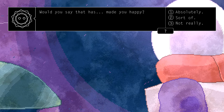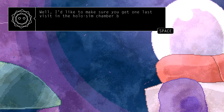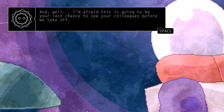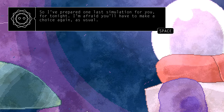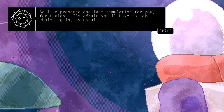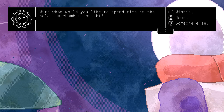I mean, certainly happier. Absolutely. I'm so glad to hear you say that. Well, I'd like to make sure you get one last visit in the Holosim chamber before you go. I'm currently devoting all the resources I can to powering up the escape ship and monitoring the conditions outside. And, well, I'm afraid this is going to be your last chance to see your colleagues before we take off. So I've prepared one last simulation for you, for tonight. I'm afraid you'll have to make a choice again, as usual. Yeah, I knew at some point I'd have to choose to visit someone over someone else. With whom would you like to spend time in the Holosim chamber tonight?